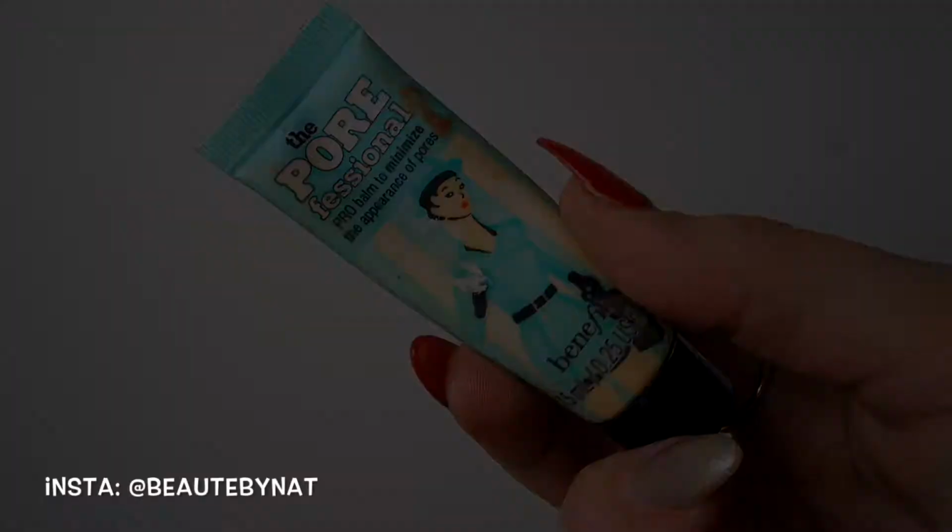And now to fill in my pores, I'll be using the Professional by Benefit, and I'll just be putting this on my T-zone. I won't be using this everywhere, just where your pores are visible on your face.